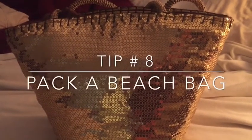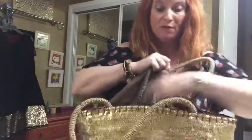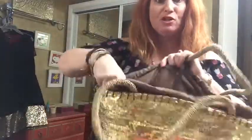Tip number 8, pack a bag to take on the ship with you. So when you first get on board, you're not going to get your luggage for at least a few hours, depending on what time you board the ship. We normally get on board around 10 or 11 in the morning, and your luggage won't get delivered to your room till about 1 or 2. So if you want to hang out by the pool, bring your little beach bag with you, and you can put all of your stuff that you want to carry in here and bring a change of clothes. They do have bathrooms right by the pool, so you can change into your swim clothes and hang out by the pool until your room is ready.